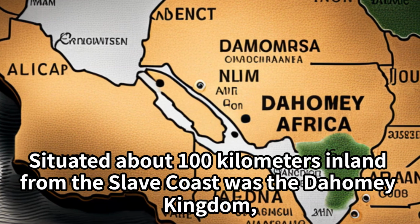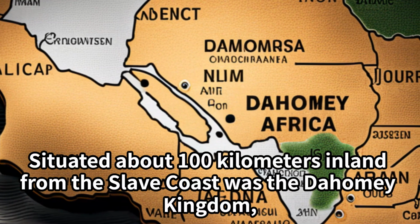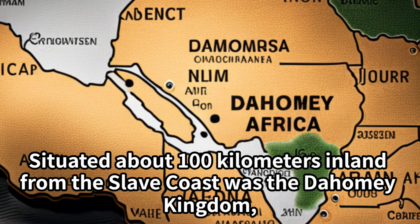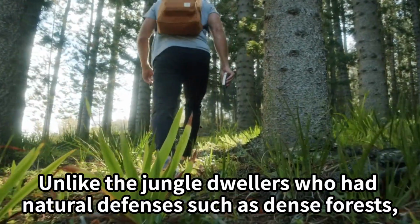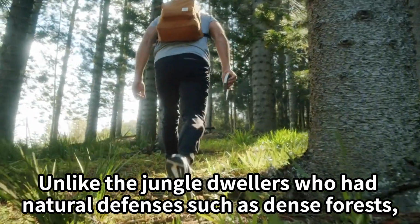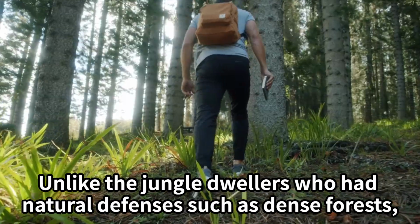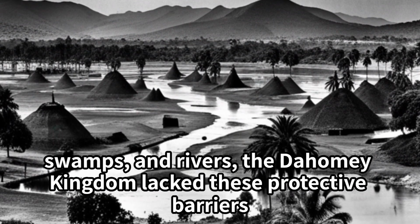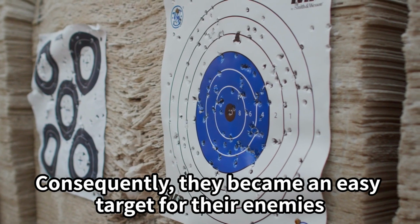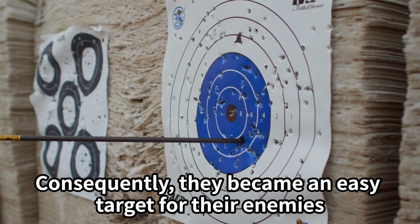Situated about 100 kilometers inland from the slave coast was the Dahomey Kingdom, surrounded by a unique environment. Unlike the jungle dwellers who had natural defenses such as dense forests, swamps, and rivers, the Dahomey Kingdom lacked these protective barriers. Consequently, they became an easy target for their enemies.